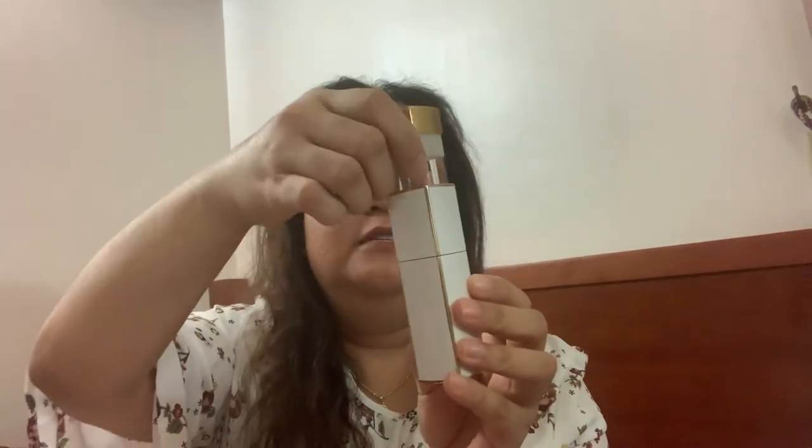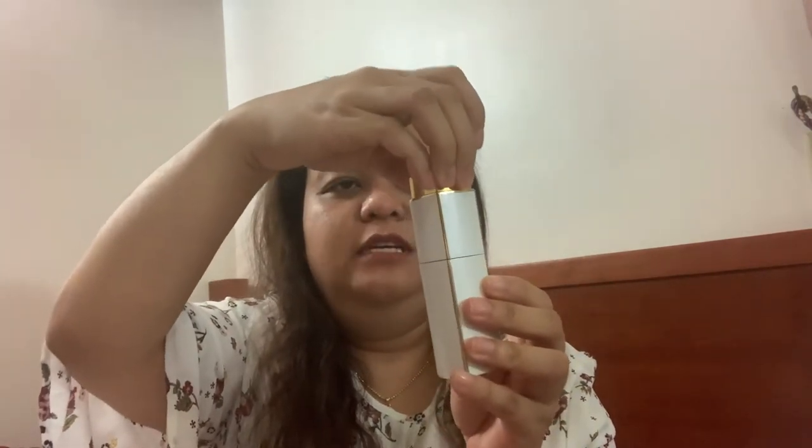Okay, this is the twist and spray bottle. I love this because it's very handy. Pull the insert inside and then you're good to go. This is very user friendly. I usually use this for travel. When I went back to Malaysia or when I go on any vacation, I will bring this and put it in my purse, in my handbag. And definitely it's not more than 100 mils, it's just 20 mils. It's very, very handy, and I love this.